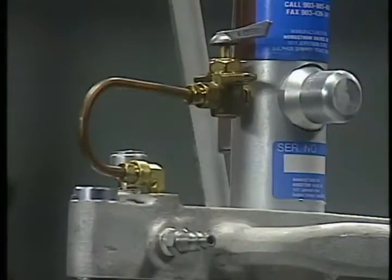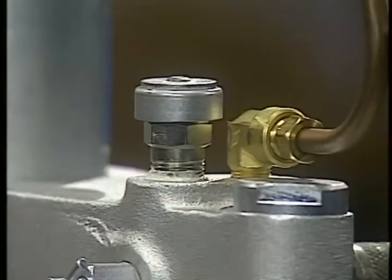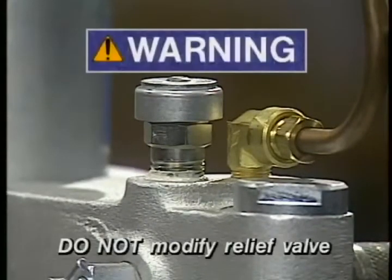An air line from the yoke to the air motor powers the motor. A throttle valve in the line controls the flow to the air motor. An air pressure relief valve mounts on the yoke and limits the air pressure within the Hypregun. This relief valve should not be modified in any way, or property damage or personal injury or death may result.